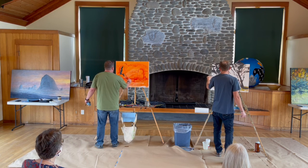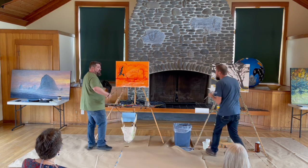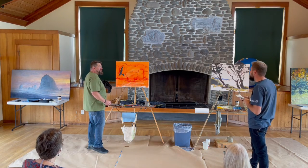Funny when you do paint plein air out in the snow, you find yourself putting your paints in your coat pocket and stuff.